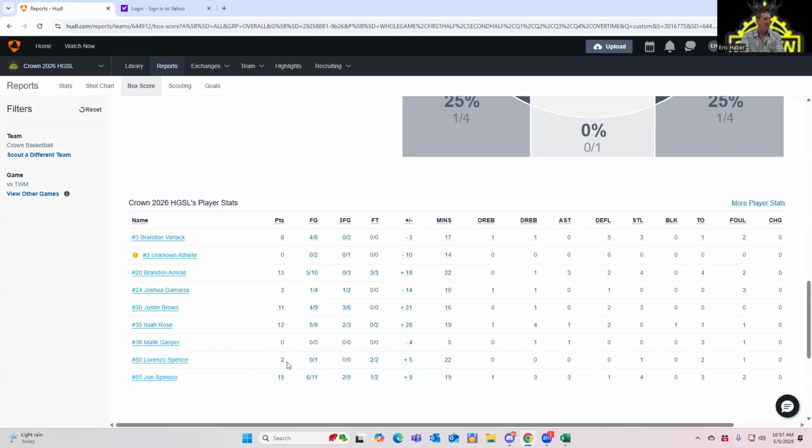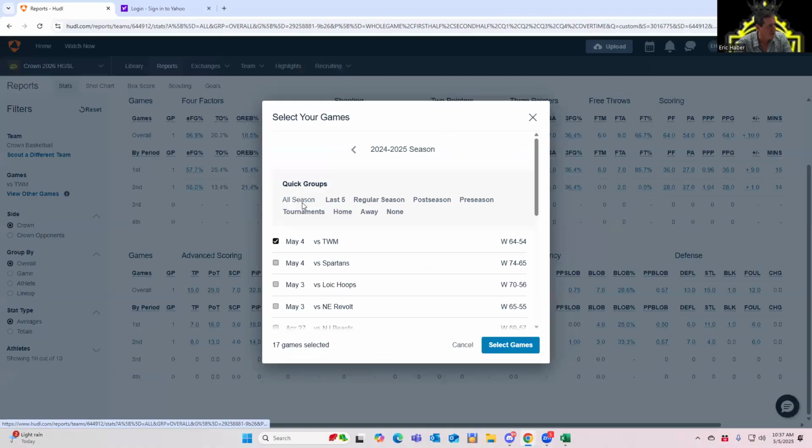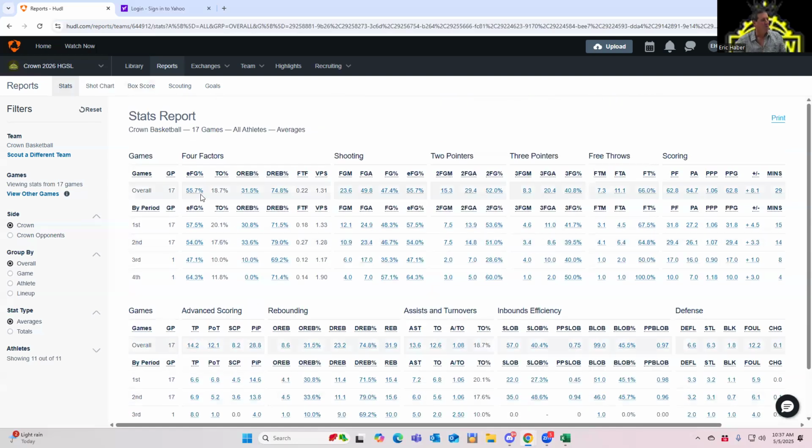So let's take a look now at the stats for the season. We're going to look at it from an individual perspective and from a team perspective. So let's see how we're doing. First of all, for the team, we are right on track with effective field goal percentage. That's really, really good. Okay. Turnover rate is just a little high, guys. It just really is. You have to take care of the ball a little bit better.